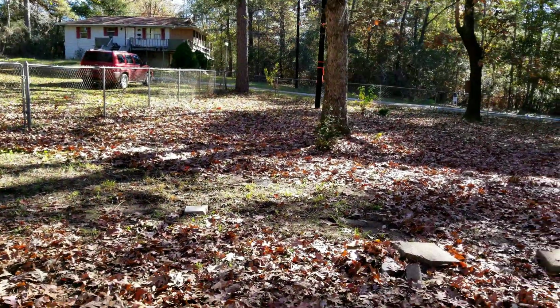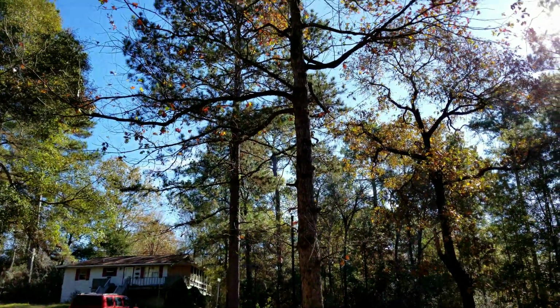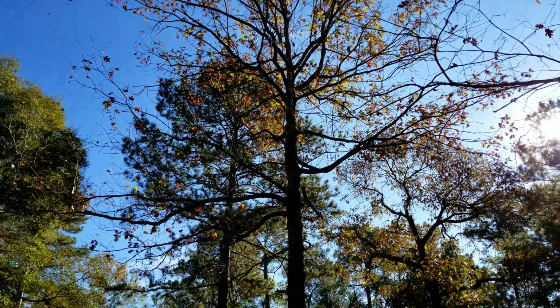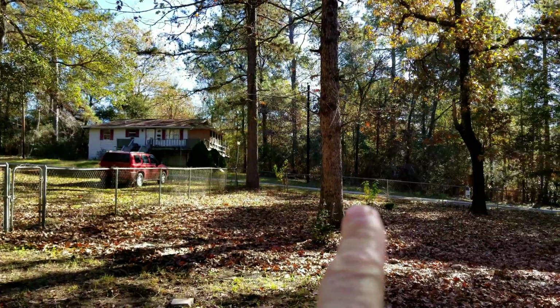And a quick look at the trees. Trees are always important. I always get that question, what about the trees? Tall. Notice I said straight trees. Beautiful trees. Oak trees. That one is a big pine. That's an oak.